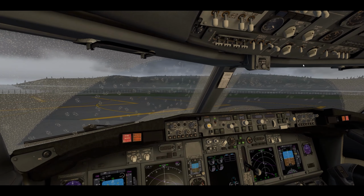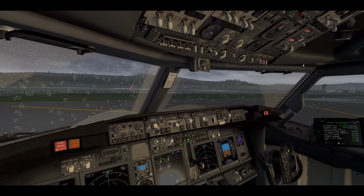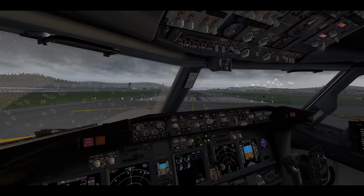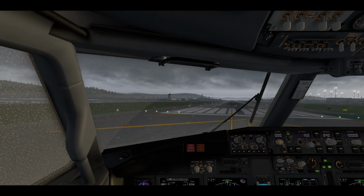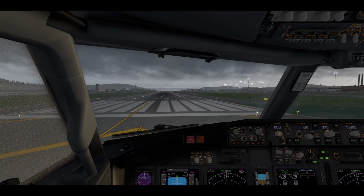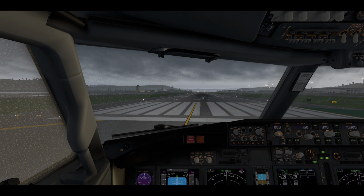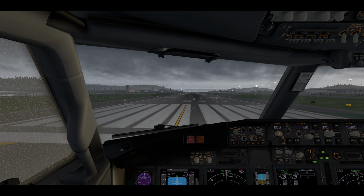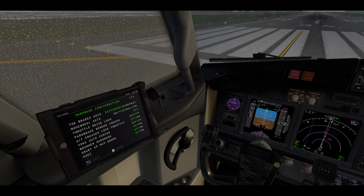Damn, this is so solid. This aircraft is really good. It feels really nice. It sounds awesome, and I'm pretty sure we're gonna have a lot of fun here. Oh, gotta get used to the nose wheel steering here. There we go. Actually, you know what I'm thinking?